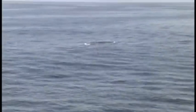Made a turn. 2 o'clock. So look at that quick turn of direction. And they really can turn on a dime. You might notice a little bit of light green in the water. That's that white jaw glowing there. 2 o'clock, finback whale, humpback at 12.